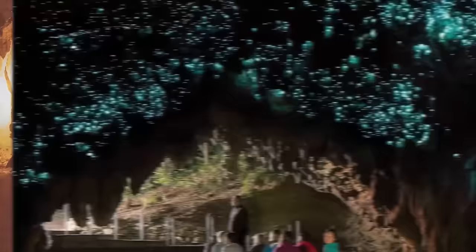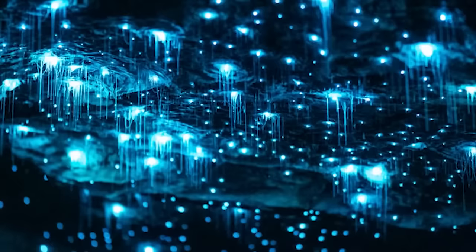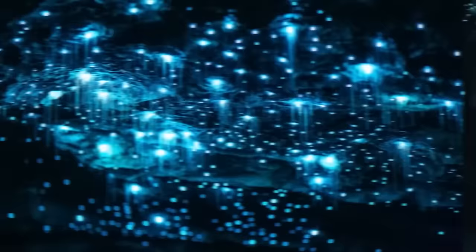As visitors enter the caves, they are immediately struck by the otherworldly atmosphere. The walls of the caves are adorned with glittering formations, and the silence is broken only by the gentle drip of water. The real magic of the caves, however, comes from the glow worms that inhabit them. These tiny creatures emit a blue-green light that illuminates the caverns in a way that feels almost supernatural. The experience of walking through the Waitomo glowworm caves is truly unique and unforgettable, and many visitors describe feeling as though they have stepped into another world.